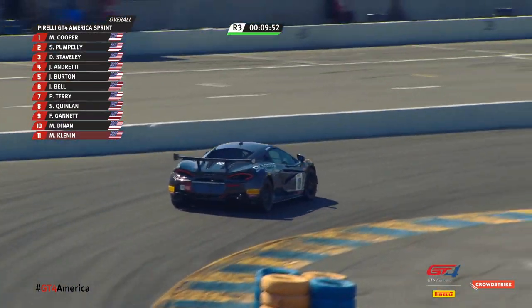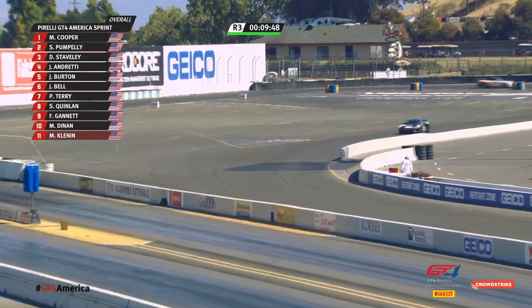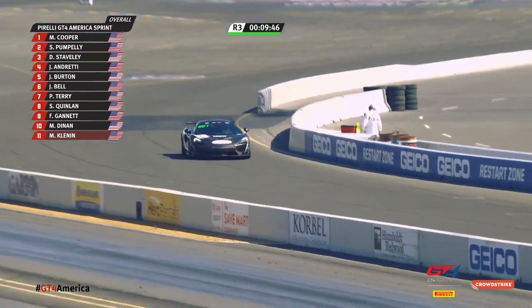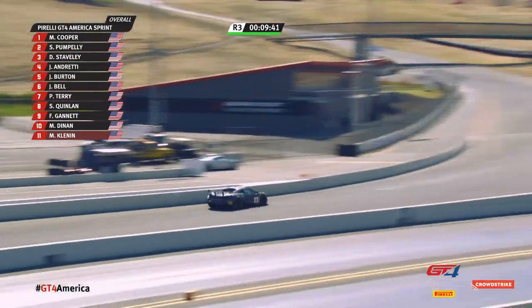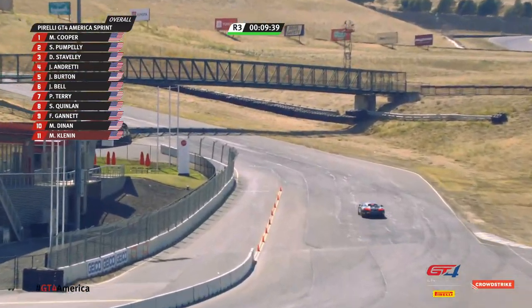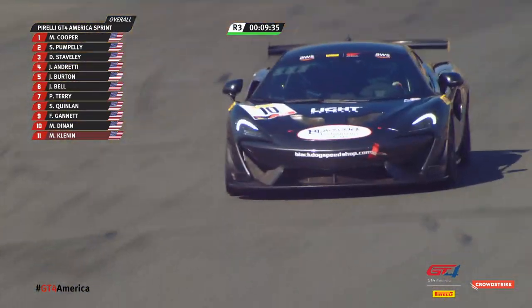He's one of the great characters in the paddock. And this will be frustrating, but I'll guarantee you, at a certain point, he'll just turn into his normal Mr. Happy because, as he says, hey, I'm driving race cars at a great track with great people. This is awesome. Michael Cooper continues to lead.